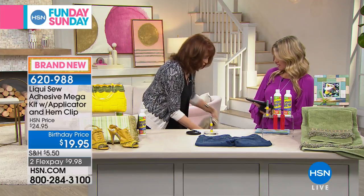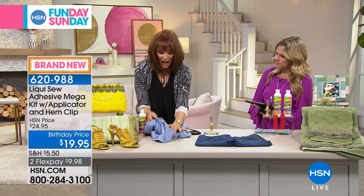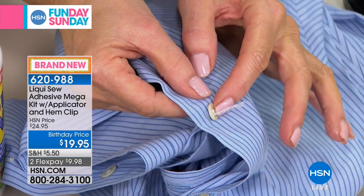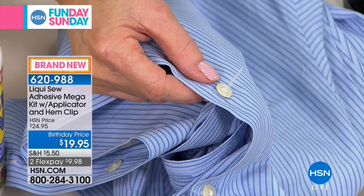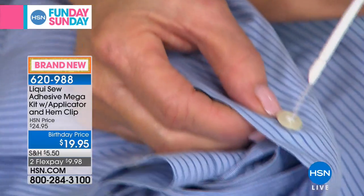Now, here's another great problem-solving idea. Have you ever had this? Where you have a button and it has that thread. Well, if you pull that thread, what happens? You lose the button. Now you're like, oh, I don't have a needle and thread with me. If you don't have a needle and thread, it's no problem. Watch this. When you have things like that, you'll have your to-go bottle with you.